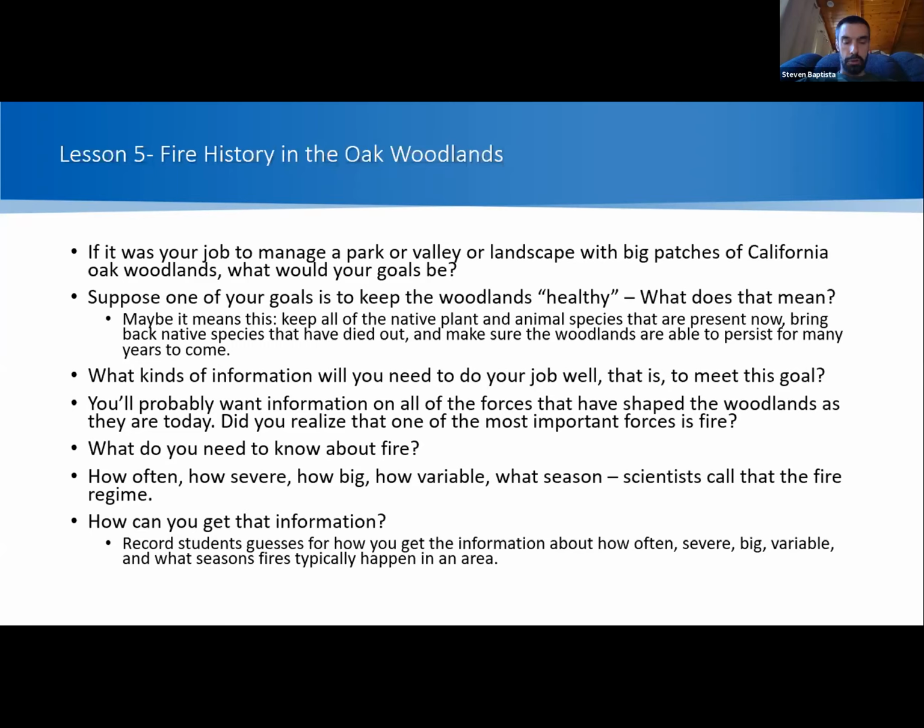We can talk to elders that have been there. Yeah. You can look at tree rings and look for old record of damage that's recorded within them. Yeah, awesome. Okay. Also soil samples.